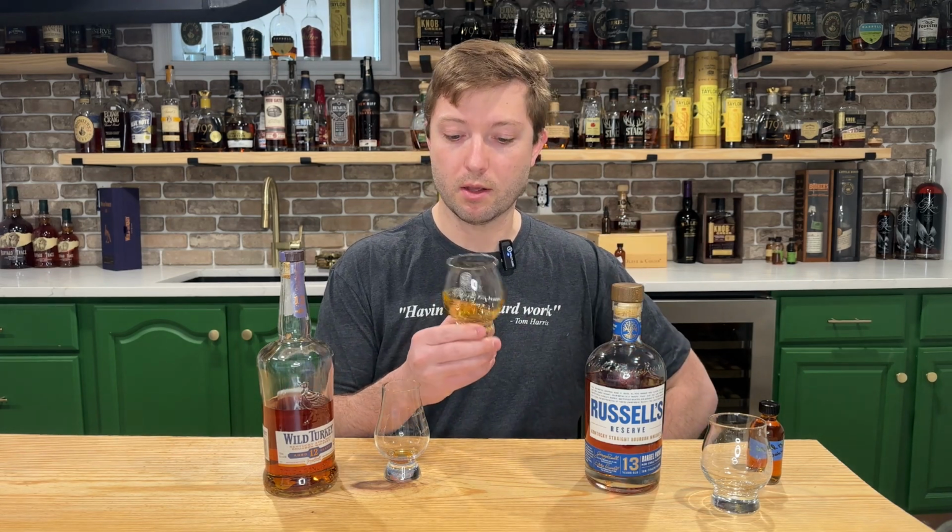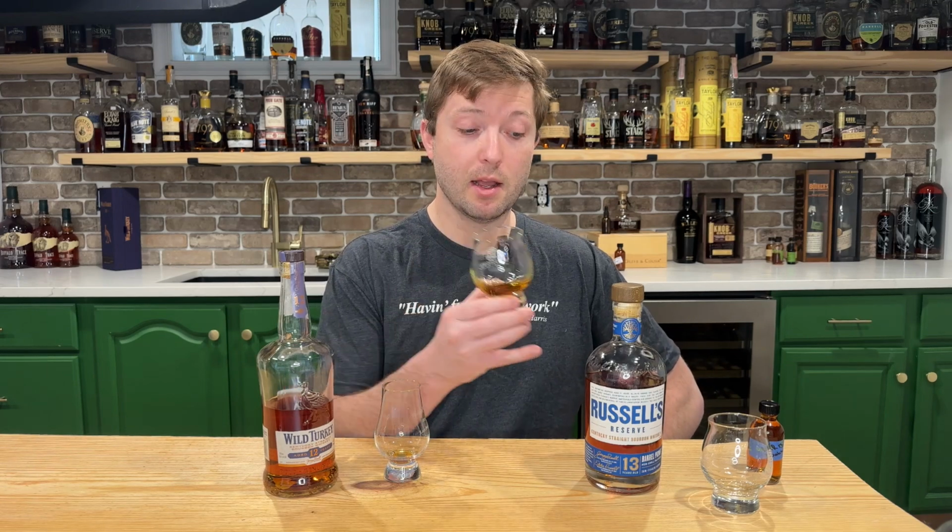And that oak is intense. I've said it so many times, the sweet oak is my jam, and it is all over this nose. I get a lot of sweetness there too. It's more like a brown sugary spice. I thought I got a hint of a nut there for a second, which is not foreign to Wild Turkey products, but something that I'm not used to getting on 13s.